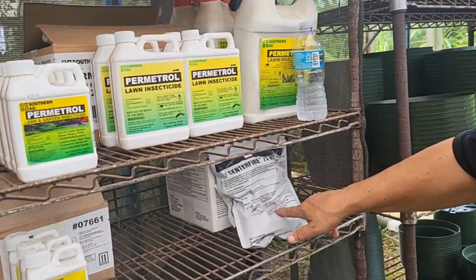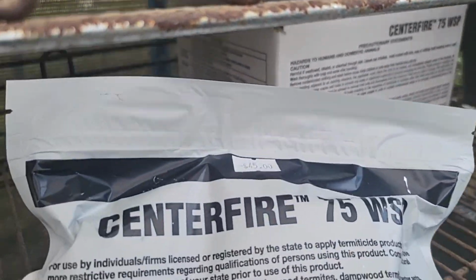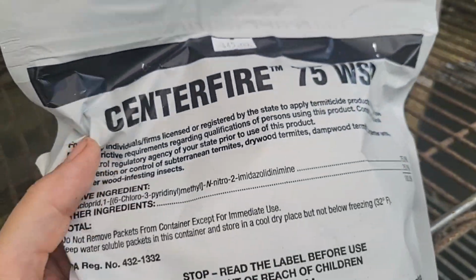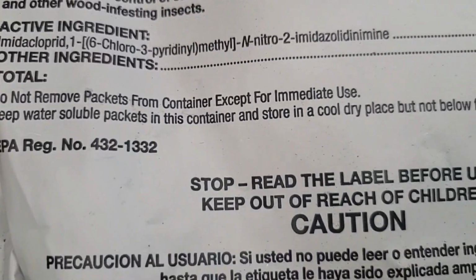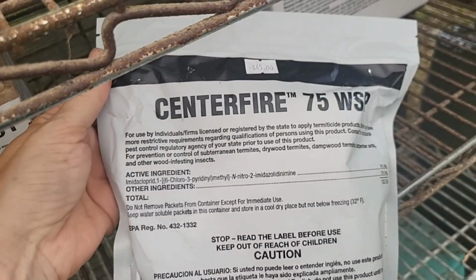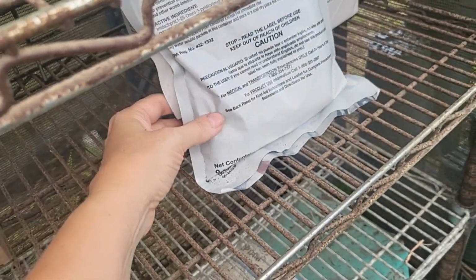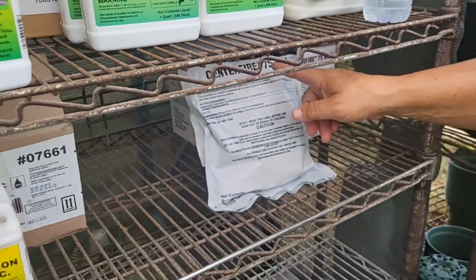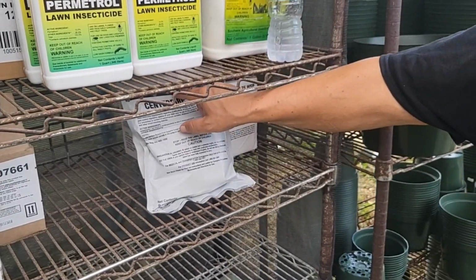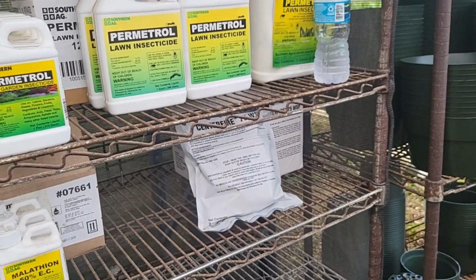And this is another product. This is a generic Merit. Merit is for if you have a problem with scale, mealybugs, or aphids, and Orchid is not doing the job for you. This will be your choice, a last resort. This is a generic Merit, but something like this in Merit would be about $65. This is only $45. Same thing, just not the brand.